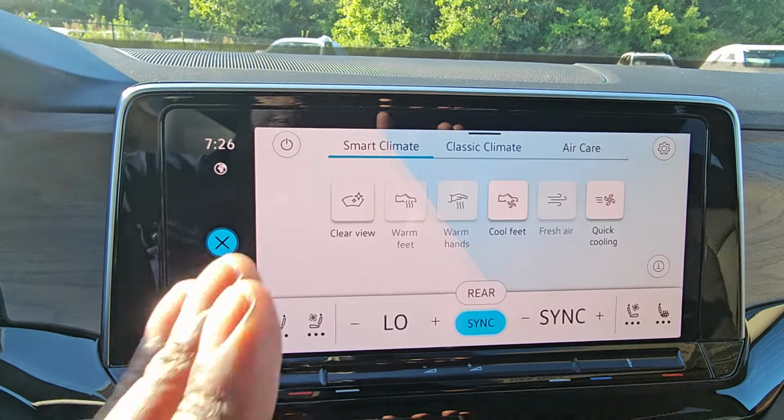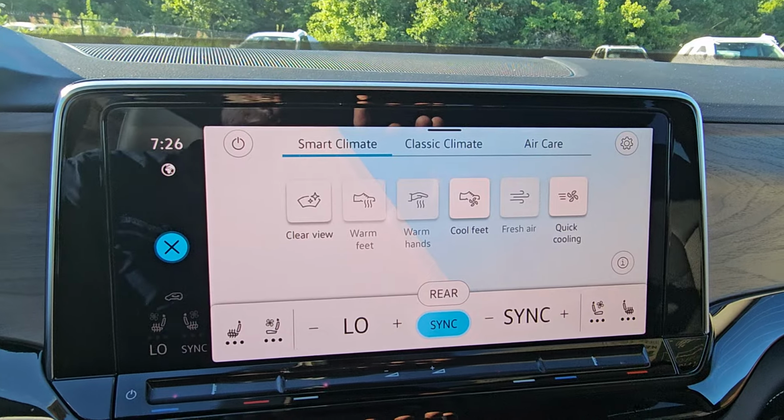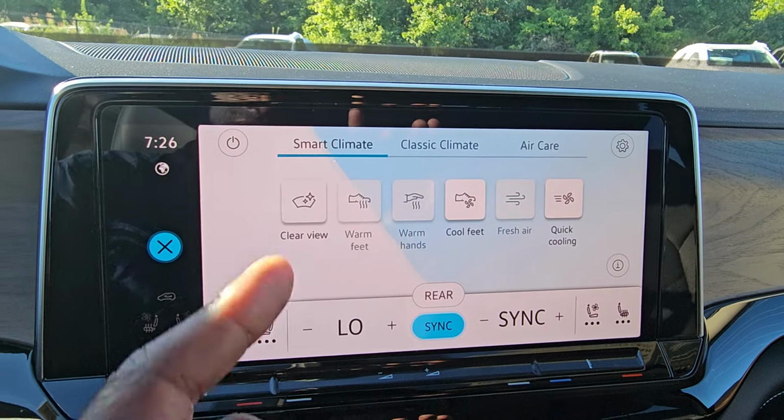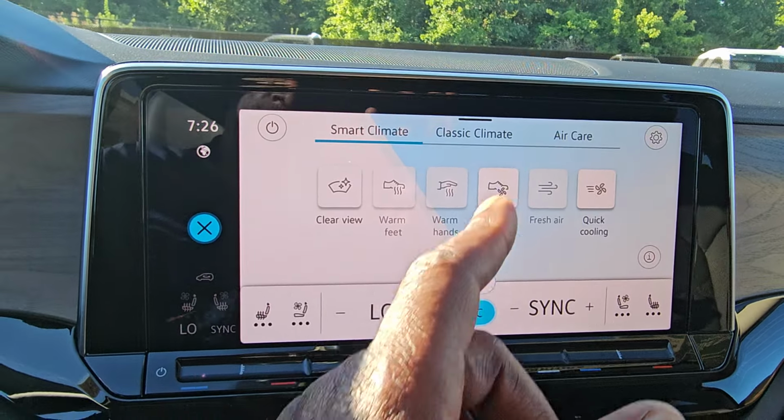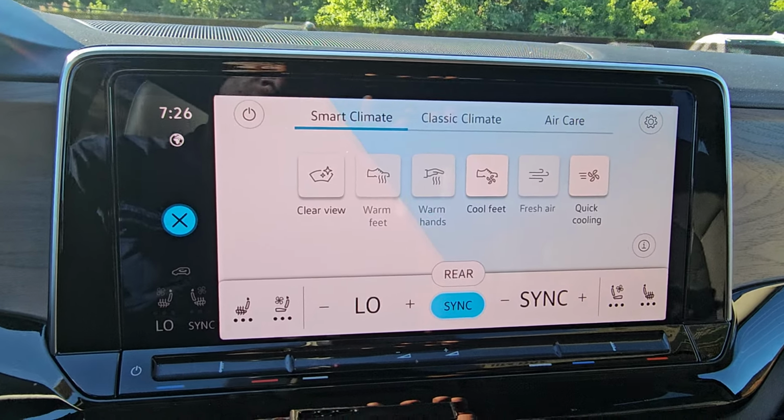You do also have Smart Climate, where it shows these tiles. You can pick a tile to quickly have the climate control do something, like Clear View will defrost the windshield, Cool Feet will cool your feet, and Quick Cooling. You can also speak to it.